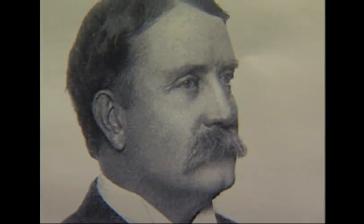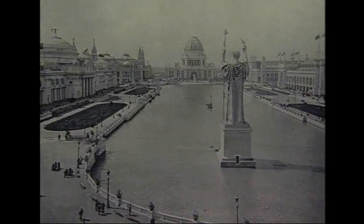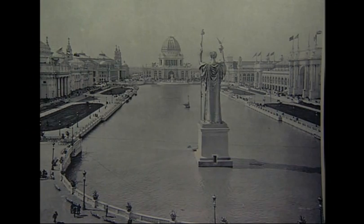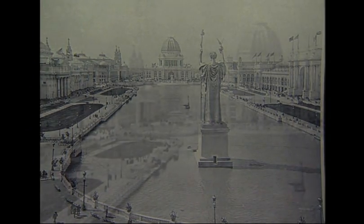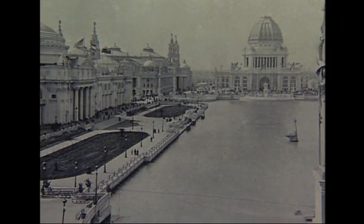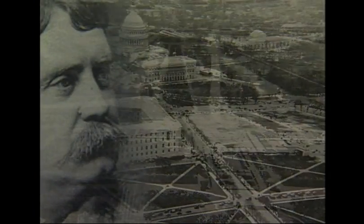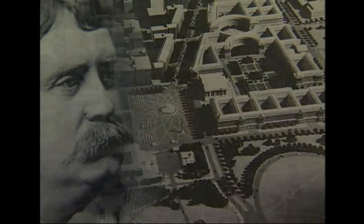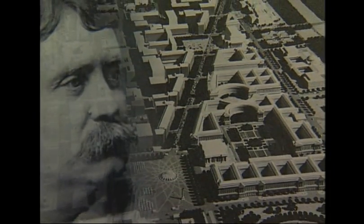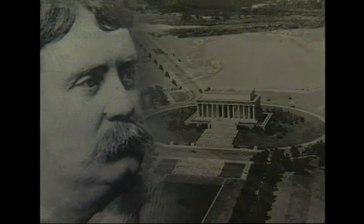And an equally famous architect, Daniel H. Burnham, was chosen. Burnham's work for the 1893 Columbian World Exposition earned him a reputation as the father of the City Beautiful movement. Carefully designed vistas, grand civic centers, axial and radial boulevards, classicist formality, and green open spaces and parkways were hallmarks of the City Beautiful.